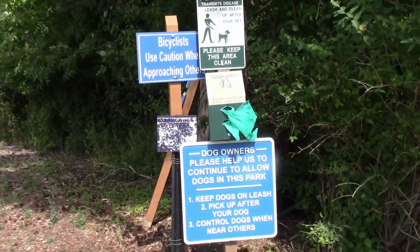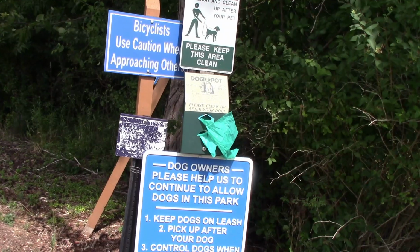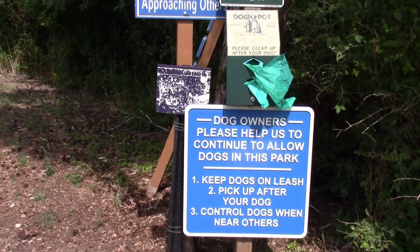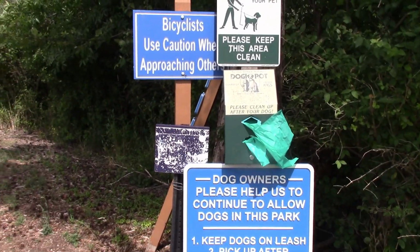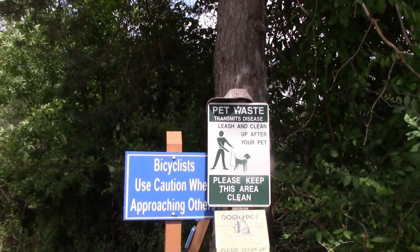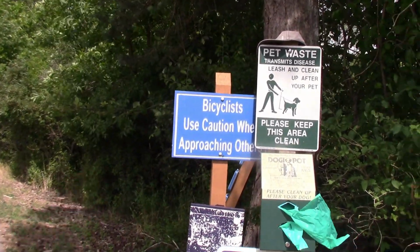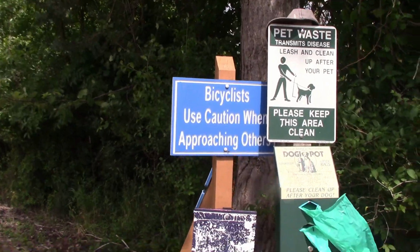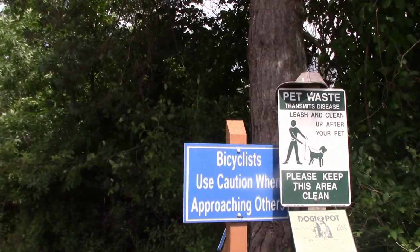And here's a sign here. It says dogs are allowed in here, but they have to be on a leash. And they do have those little baggy sections where you can pick up after your dog. And for bicycles, use caution when approaching others. So you can ride a bike out here, just be careful with hikers.